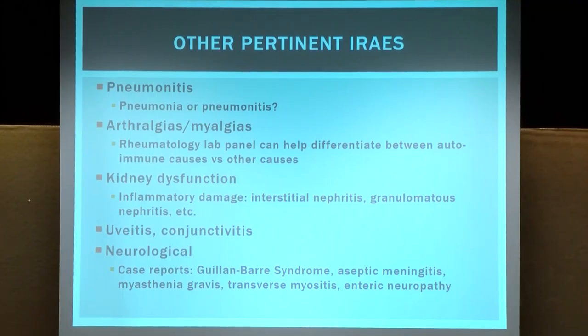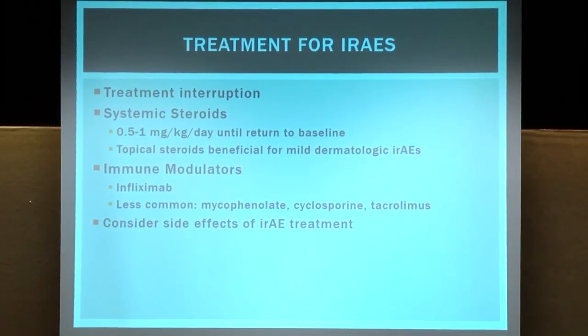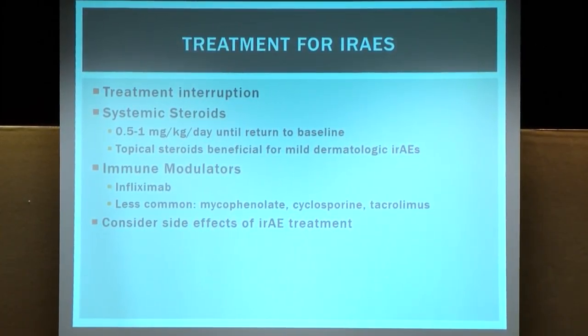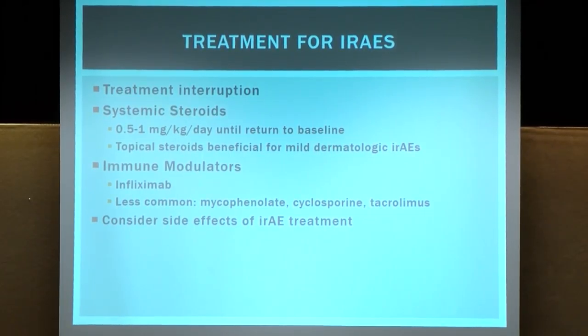I don't really have much to add, so we're going to move on. I mentioned some treatments in some slides. The cornerstone of therapy is to hold, then determine the cause, and then treat with systemic steroids, IV for the more severe symptoms, and then PO for the less severe symptoms. And often these are high doses, and so you have to do a long taper, also keeping in mind the side effects of a long-term steroid dose.